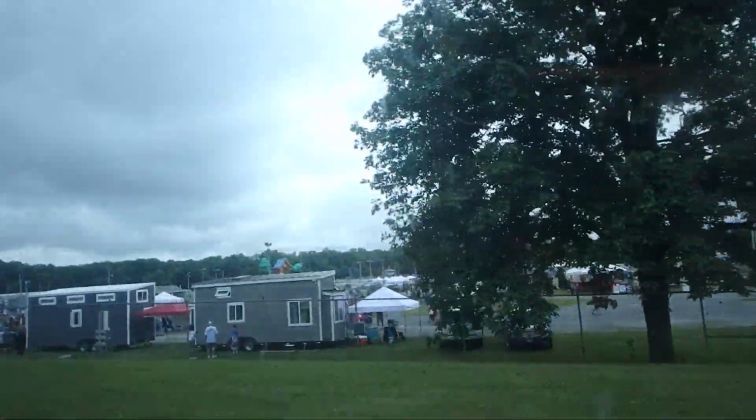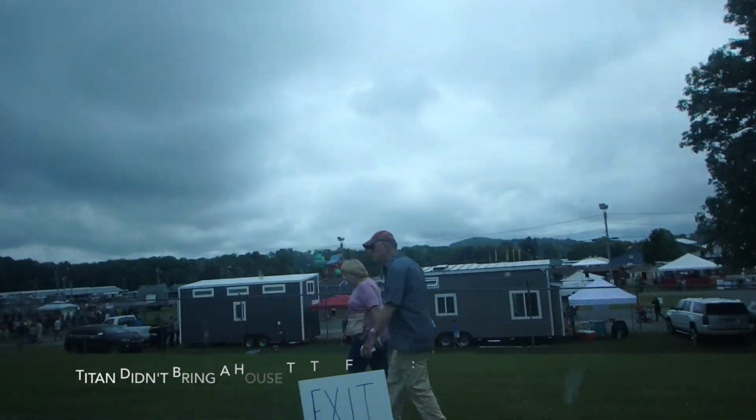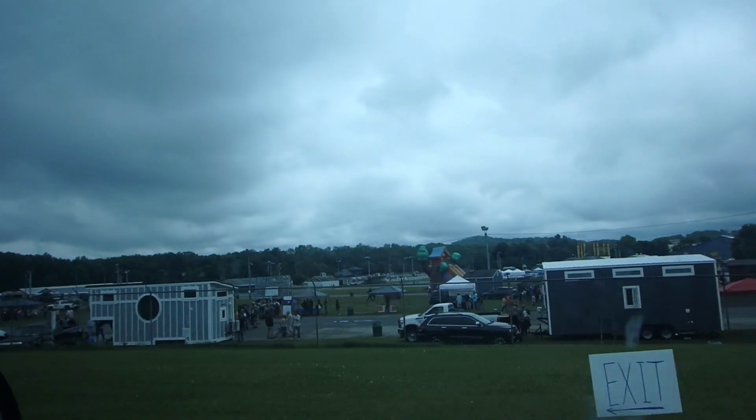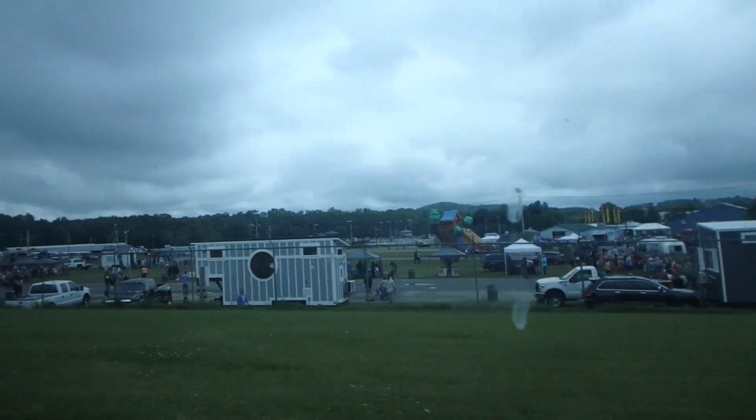Oh, I think I see the Titan house. Yeah, that looks like our house. Oh, no, maybe not. I don't know. Yeah, it looks very similar to our house.